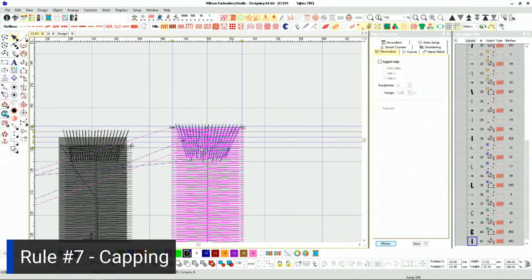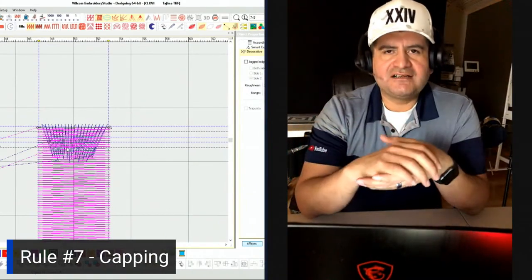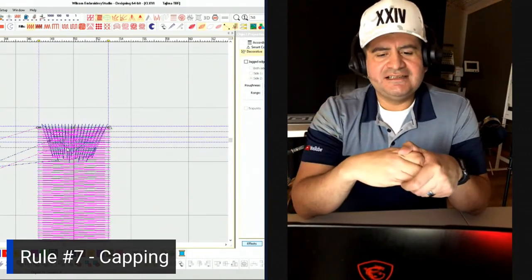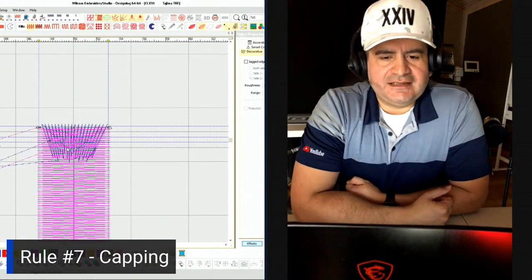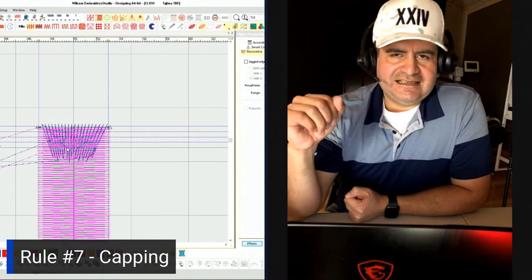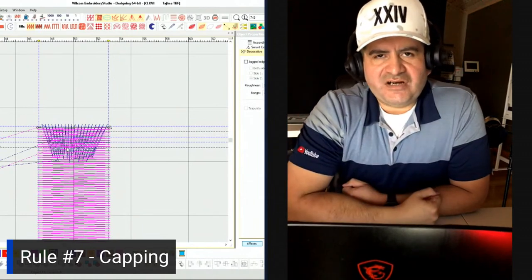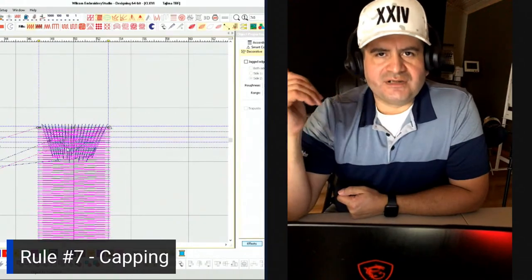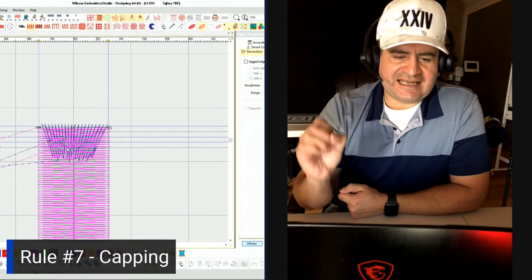One thing is, I'm talking a lot about these small details, and I want to introduce them so that when we start going into the more detailed digitizing, you already have an idea of what I'm talking about. That way, when we start doing puff projects and I go straight into the capping portion, you already know what I mean. We went into a brief overview, and now you can see exactly how it goes.